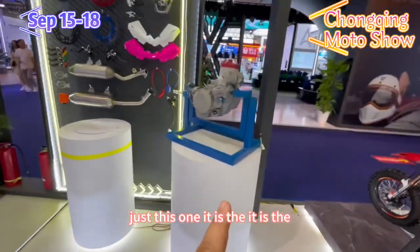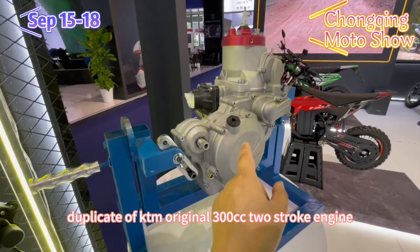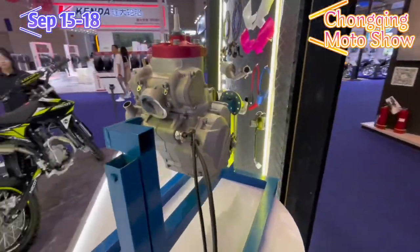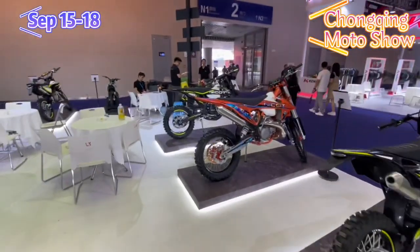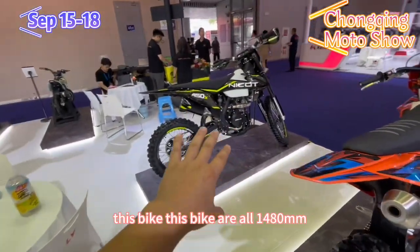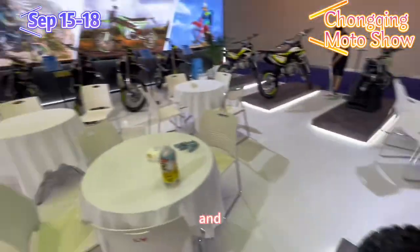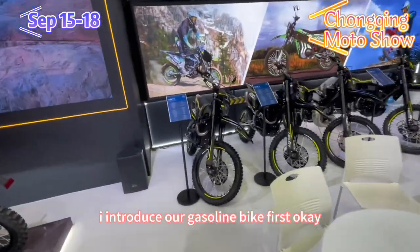It is a duplicate of the KTM original 300cc two-stroke engine. Looks good, huh? This is produced by ourselves. We developed it by ourselves. So these bikes all have a 1480 millimeter wheelbase. The engine is different. And I introduce our gasoline bikes first, okay?